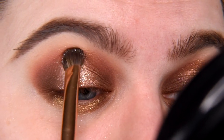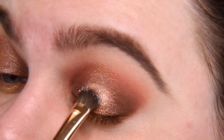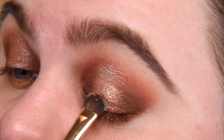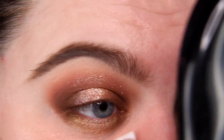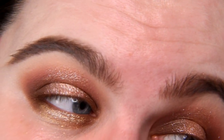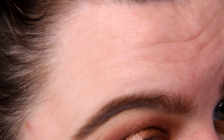Just tap it. I'm trying to be very gentle in the palette with this shade. And it seems that it's less chunky, although I thought it was pretty chunky when I used it for the first time, but it seems it's slightly less chunky than these two shimmers I applied before it. Okay, time to clean my face once again, this time from the topper. And that's the main reason why I do eye makeup first and then face makeup.